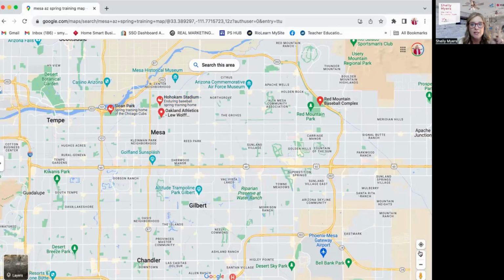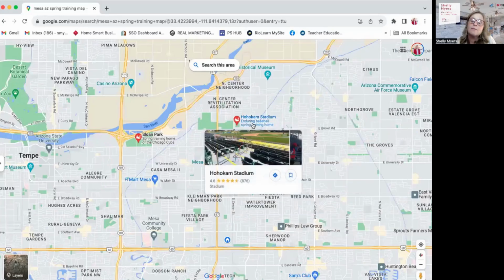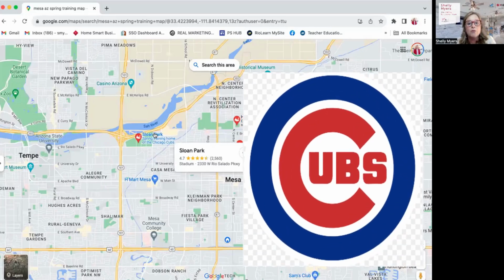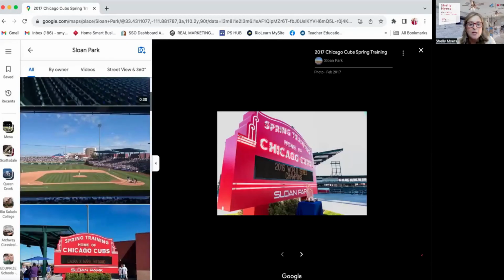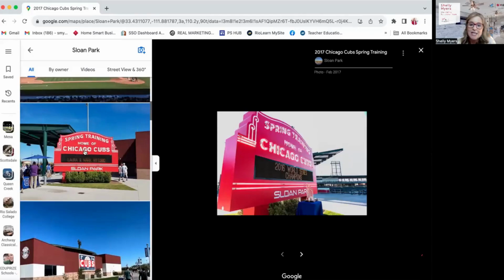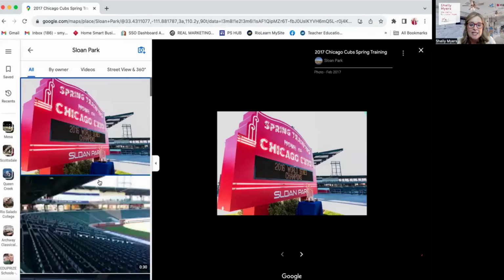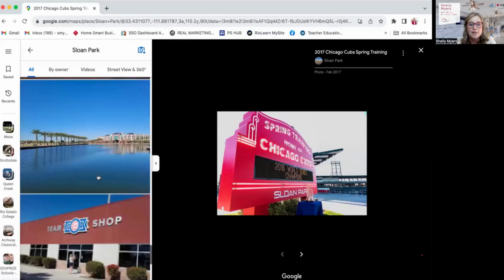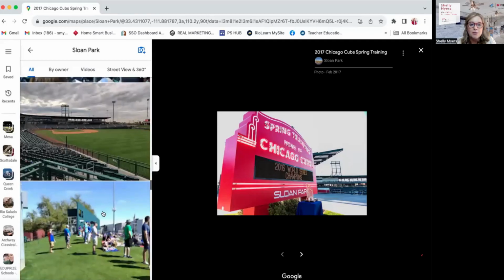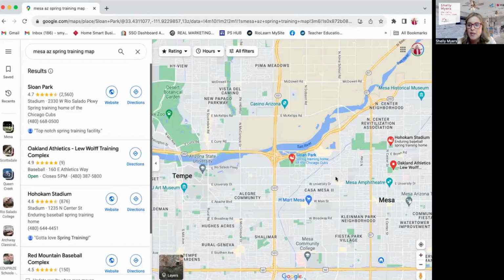In Mesa, we have two teams that do their spring training here. We have the Oakland A's at Hohokam Stadium, and then we have the Cubs that go to Sloan Park. The Cubs stadium is really pretty cool, a beautiful stadium. If you like the Cubs, get your tickets early or find someone willing to sell them to you, because sometimes it can be hard to get in, especially if you want a true seat and not just sitting out in the grass. But sitting out in the grass is a lot of fun at Sloan Park. It's a great place to come out and enjoy spring training.